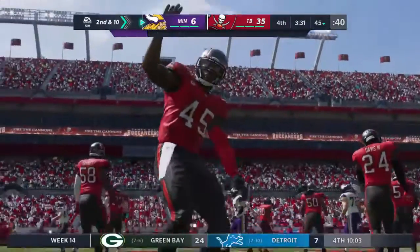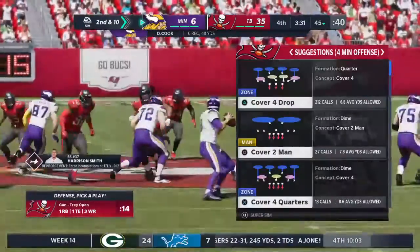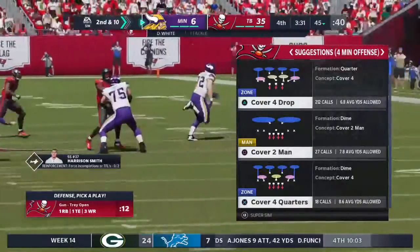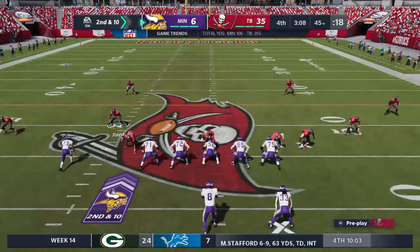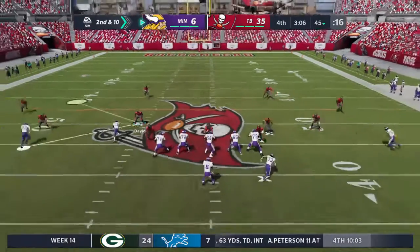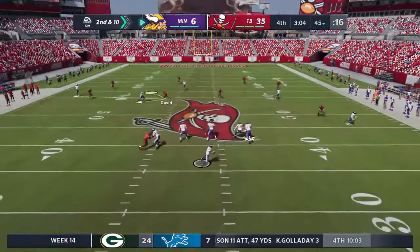No gain on the screen there at second down. That was a simple throw and catch, but even with that completion, 0 yards gained, so they're behind schedule on down and distance. I think they were hoping to get it to him. He could make a man or two miss, but that window closed quickly.